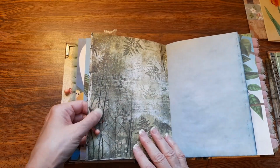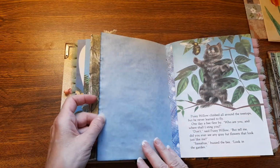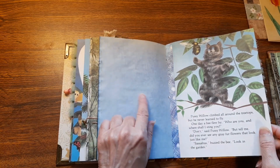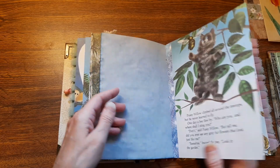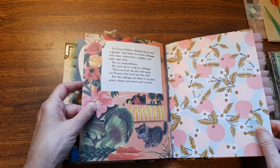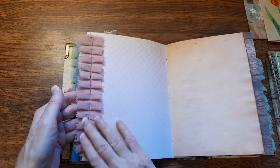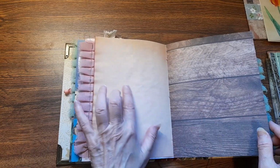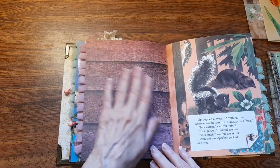Wow, that's such pretty paper. There's another little dangle. There's a pretty blue dyed paper. I wonder what they used to blue dye. I know she has someone that she uses for these dyed papers, and I'll try to find the link for that. Look at this pretty ruffle on the side here. It's a beautiful pink. That's a beautiful spread there. Pink dyed. There's like a wood page.